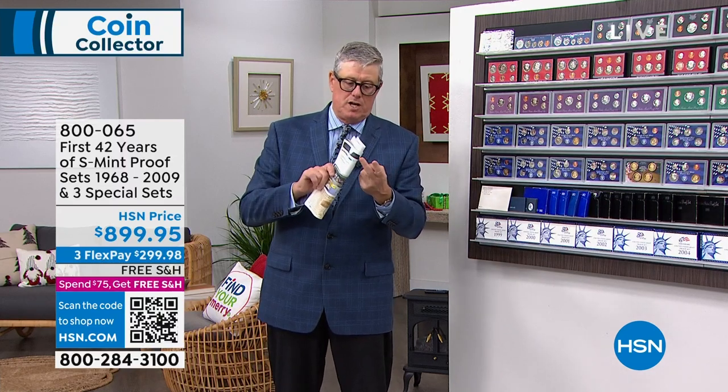In typical U.S. government fashion, it took 3 years. There were no proof sets in 1965, 66, or 67. However, they did make what were called special mint sets, which we include in this set. So that's where we start. It's 1965, 1966, and 1967 in the special proof sets. Then we start in 1968, the very first San Francisco minted proof set. The San Francisco Mint still makes proof sets today. And so what we've got is the first 42 years of San Francisco minted proof sets.